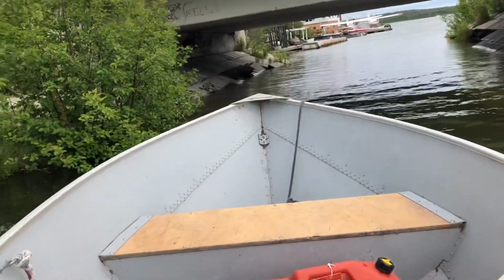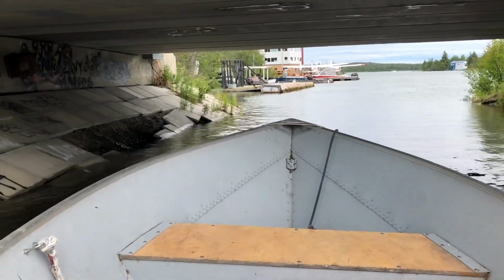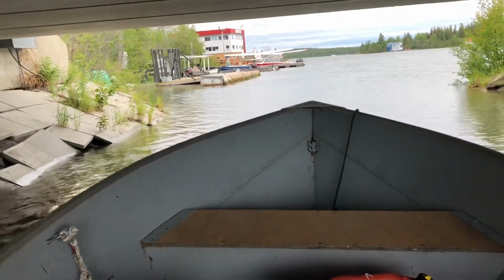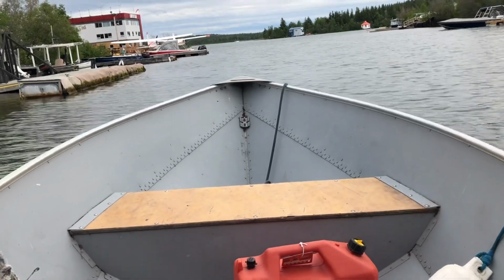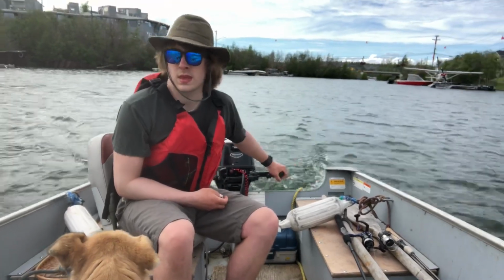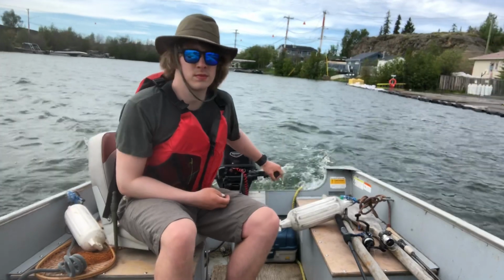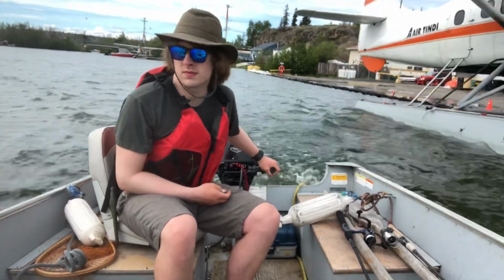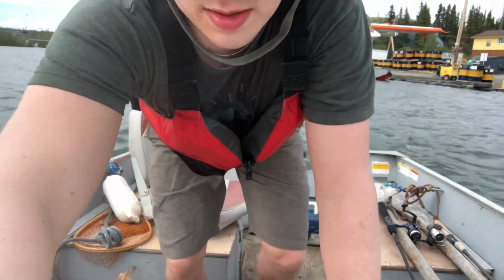Yeah. This is sort of just blowing around. Maybe I should give her a little bit more gas. Oh, it's getting a little shallow. Go! Okay, maybe a little bit more to the right. Alright, I think we made it through. A little windy already. Big waves.